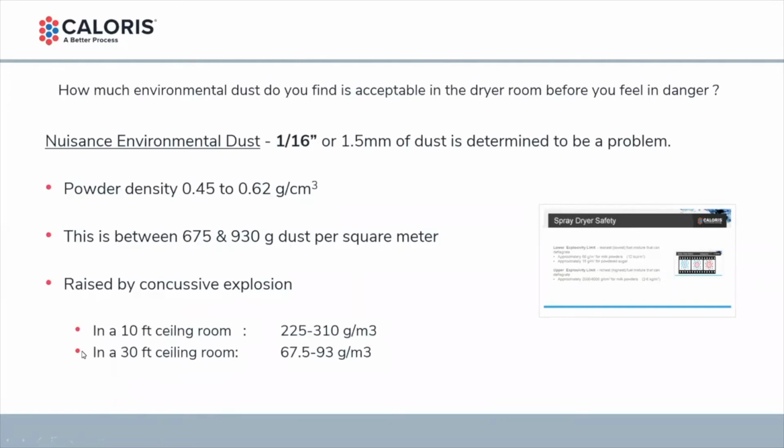More than that, if you're in a room with a 30-foot ceiling, you're still above 60, not much above 60, but you're still above 60 when you've had 1/16 of an inch of dust raised up into a cloud that fills the room. So 1/16 of an inch of dust seems like nothing. You might walk past it without thinking, I need to vacuum up off the top of the equipment, or I need to vacuum or sweep or wash the floors. But 1/16 of an inch of dust is enough to fill a room where, if you had an ignition source, you could have an explosion in the room.